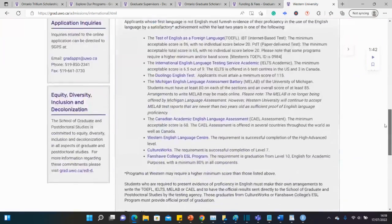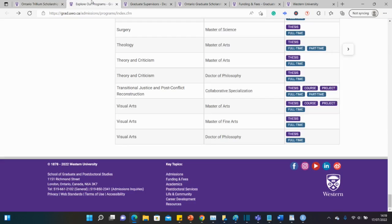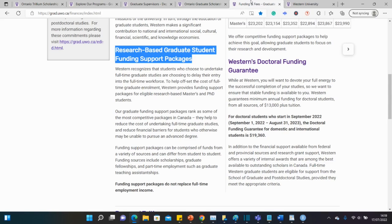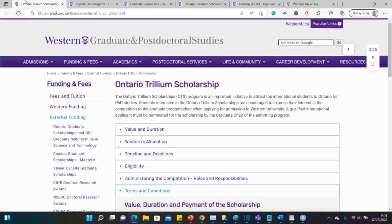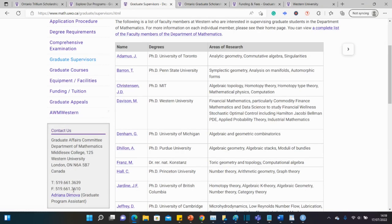And that's it, guys. I hope this was useful. We quickly rushed through the different scholarships at Western University in Canada. I think you should sit down, take a cup of tea, take a cup of water, and digest the information provided already on this page. And then ask questions to the graduate coordinator in case you are in the dark.